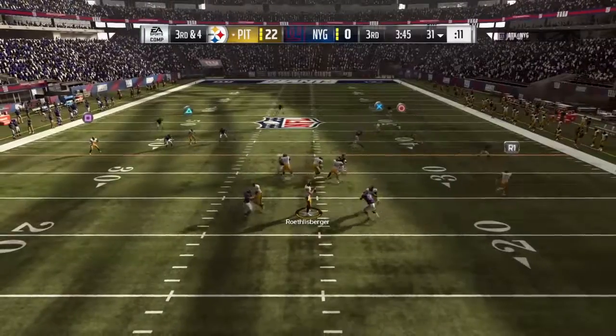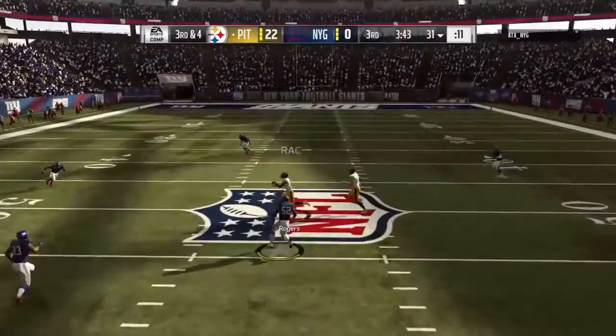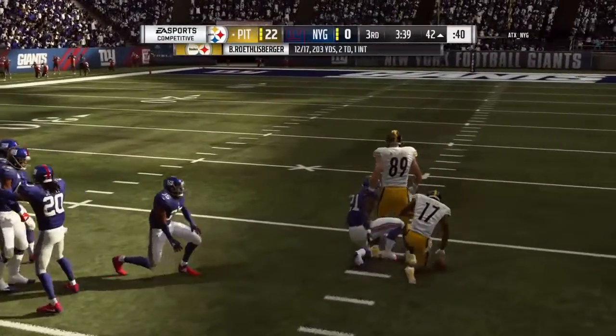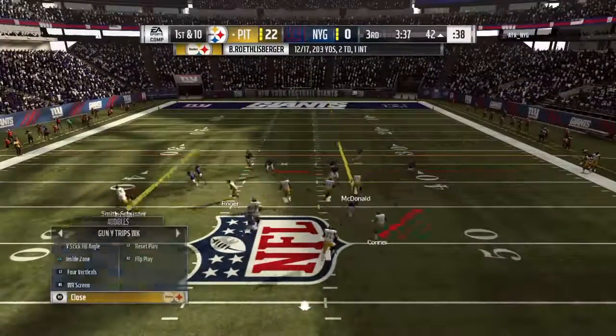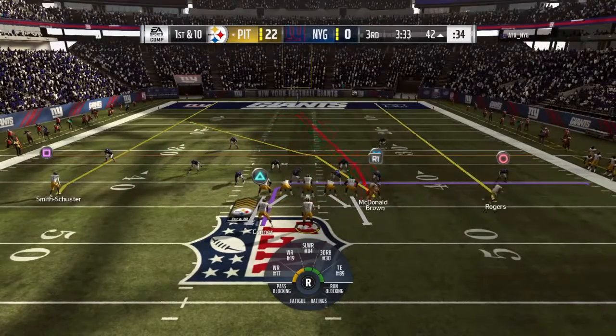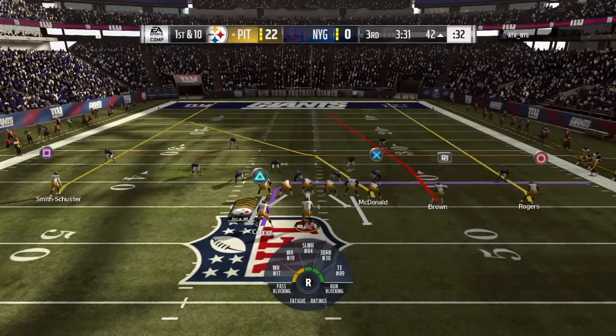From the gun on 3rd down, it's Roethlisberger. And he's got Rodgers. And he'll have it past midfield almost to the 40 before being taken down. They give him 27 yards on the 3rd down conversion.